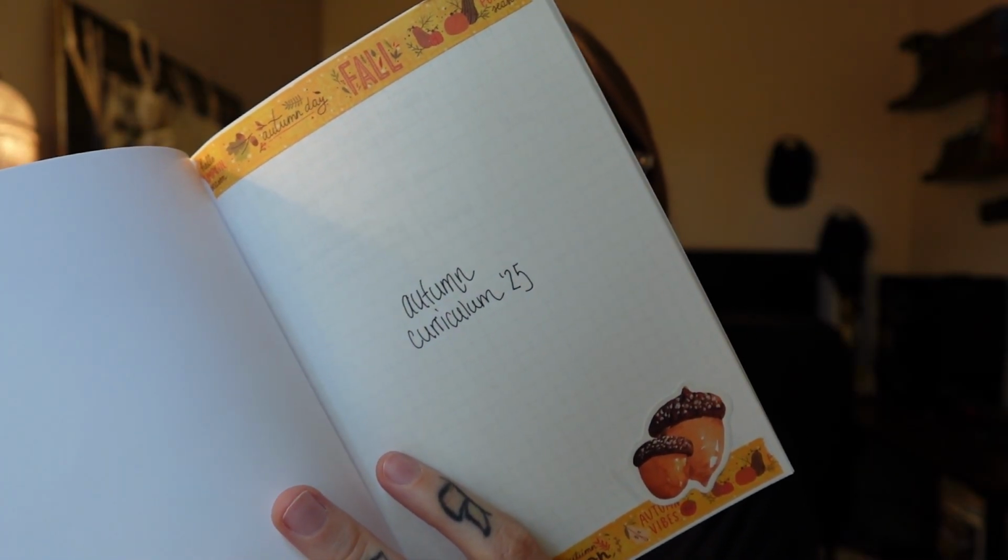And I have a journal that is my newest and I'm feeling very excited about. One of my Patreon and Discord friends, Ali, sent me this. It is a little Kiki's Delivery Service notebook. It is so darling. I'm using this as my autumn curriculum notebook, which I did a whole podcast episode on. A great excuse to use my fall washi tape and some stickers. And I've literally just started this, and I actually need to add to it today.